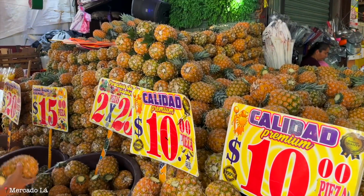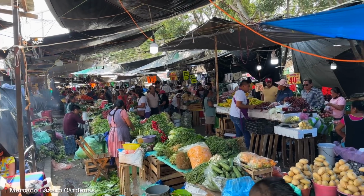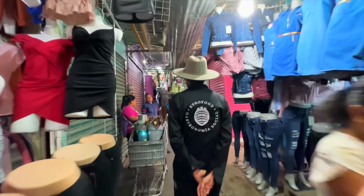You can find literally anything in this market. There's 14 different markets. For example, in this case, the name is Tianguis. In the Tianguis, you can find food or maybe clothes. This space, you can find anything. Wow, it's massive.